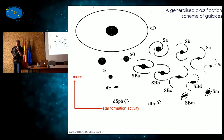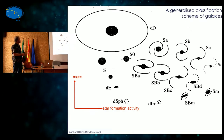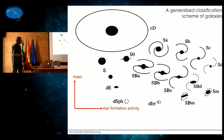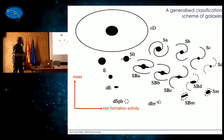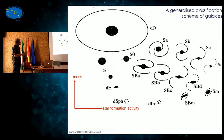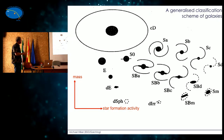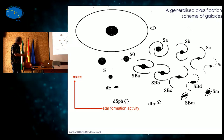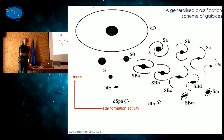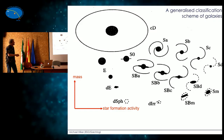So these are the galaxies we know, right? This is a kind of modern Hubble diagram, I would say. If you point the mass in this direction and star formation activity in this direction, we know all these early type galaxies that don't form stars, the giant ellipticals in the cluster centers, down to the dwarf spheroidals we know in our Local Group, and then all the spirals and gaseous galaxies that form stars locally and in groups and so on.